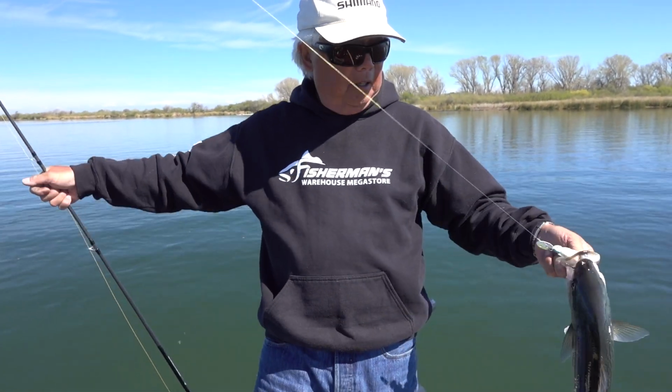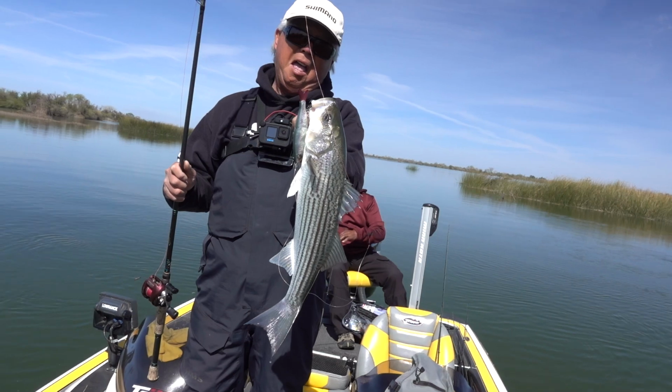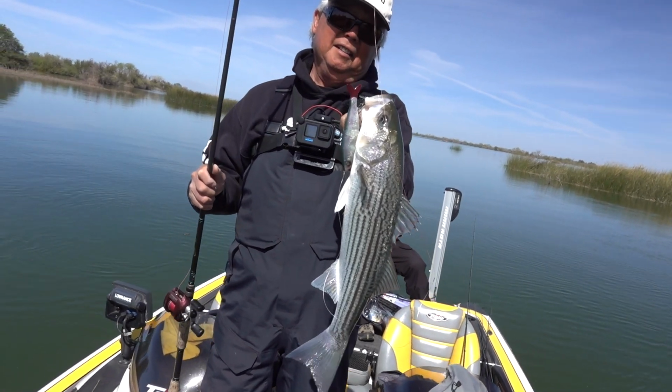I think you can even start catching them on bait right now too, if you'd like. The Port of Sacramento also has them. So they're all spread throughout the whole Delta system right now.